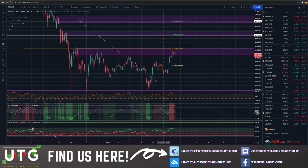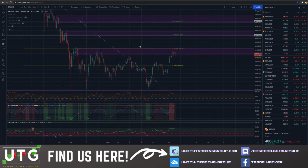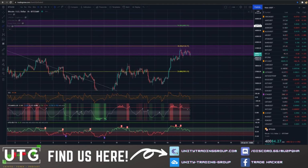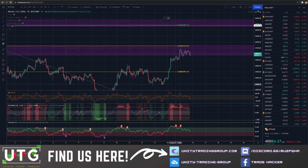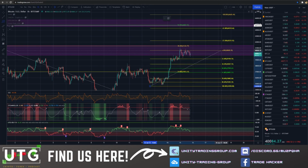But further looking into this, we do have a steamroller exhaustion overbought condition at the moment. So we are just turning down. And of course we are observing the same sort of thing on the CCI and the RSI on the chart there. So it wouldn't surprise me one bit if on the smaller time frame we are to see some sort of pullback, just to cool off these indicators a little bit and to see where we'd end up.